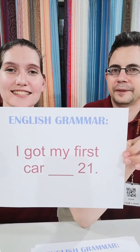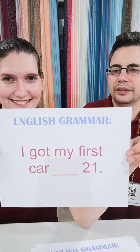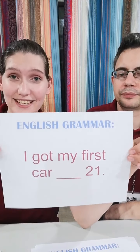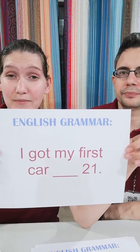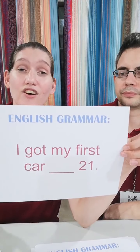Gia says at. All right, and is that correct? Yes. I got my first car at 21. So remember we talked about age, how at a specific time, a specific age, you accomplished something, and this is a car. You got a car at 21. Okay. All right.